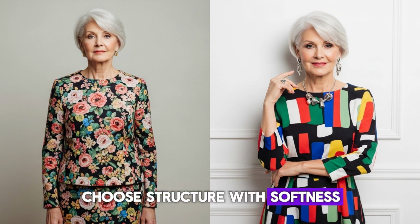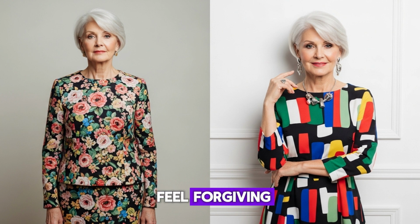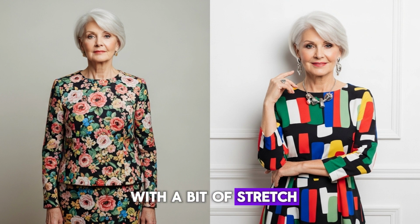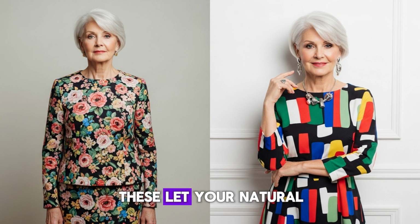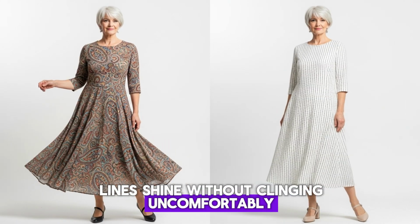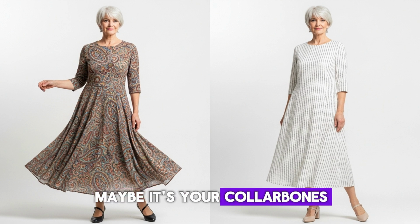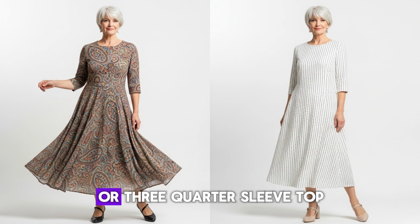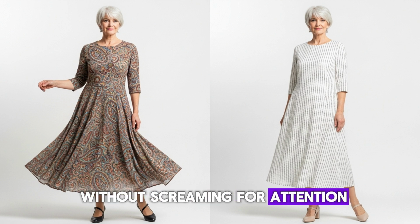Choose structure with softness. Look for pieces that have shape but still feel forgiving. Wrap dresses, tailored blouses with a bit of stretch, or pants with a structured waistband and slight taper. These let your natural lines shine without clinging uncomfortably. Highlight your best parts. Maybe it's your collarbones, your ankles, your neck, or even your smile. Wearing a V-neck, a slightly cropped jacket, or three-quarter sleeve top can frame those features without screaming for attention.